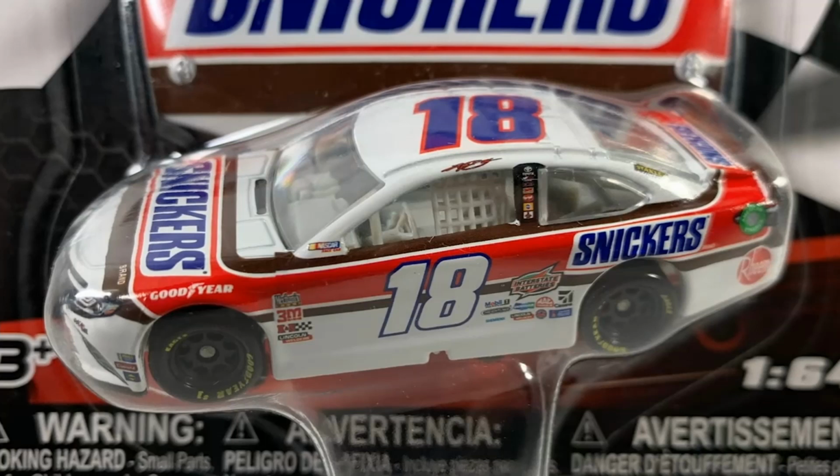It's really cool that we got a Snickers Darlington throwback car because you guys know me, I do love me my Snickers. If you asked me my favorite candy bar, it's Snickers. There's a reason why I have a Snickers during lunch break, and my god, it's just delicious. I'm not paid by Mars in any way, shape, or form. I just really, really love Snickers, and this paint scheme does look really cool.